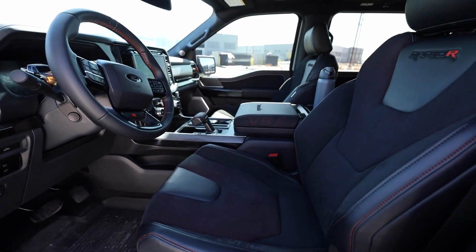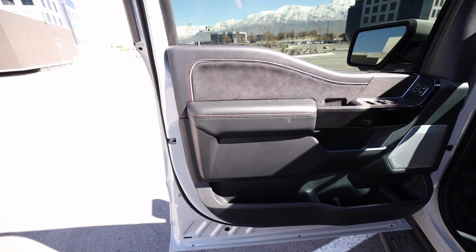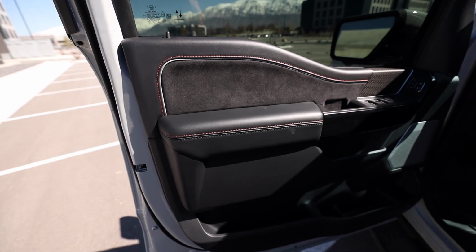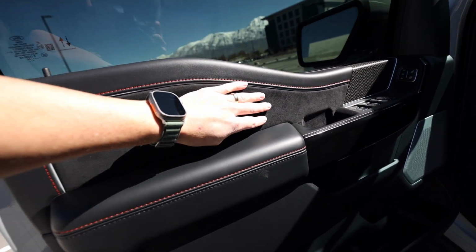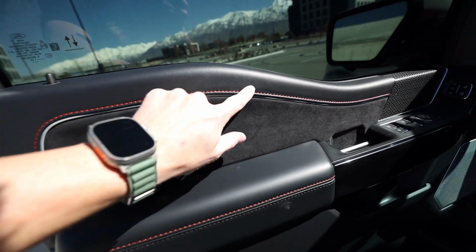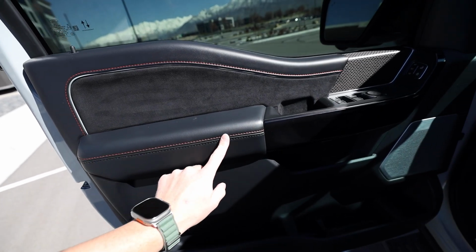I love some of the changes in here, and let's go over them real quick. So, starting here on the door, and I apologize for the lighting, doing the best I can. It's a really sunny day. We've got some nice Alcantara liner here and some leather, and then code orange stitching. You'll find this throughout a lot of the car on the Raptor R.